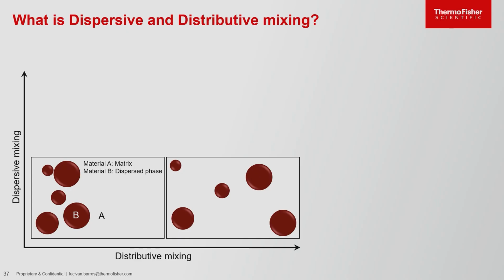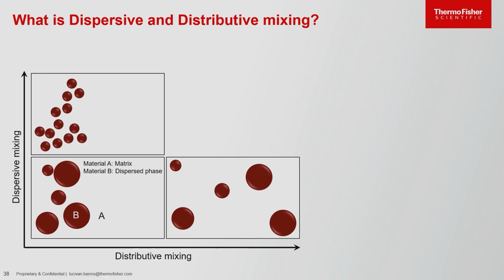If we want to do dispersive mixing, it is a different thing. So now, to disperse, we apply deformation. So we elongate, we extend, and then up to a certain deformation, we break down these big droplets into smaller droplets. So you have a more dispersed material.